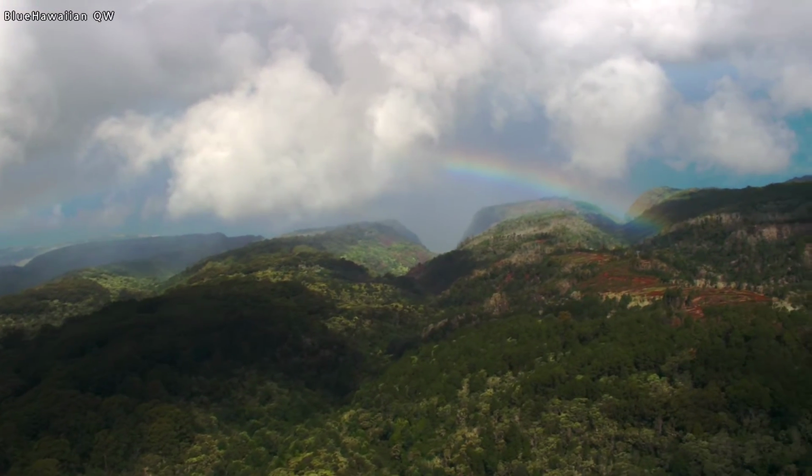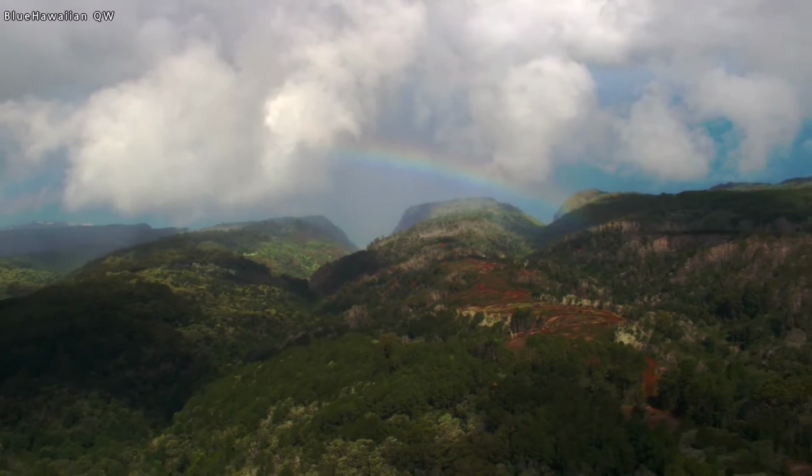Another rainbow on the left. Pretty. Right in front of the Polihale Cliffs.